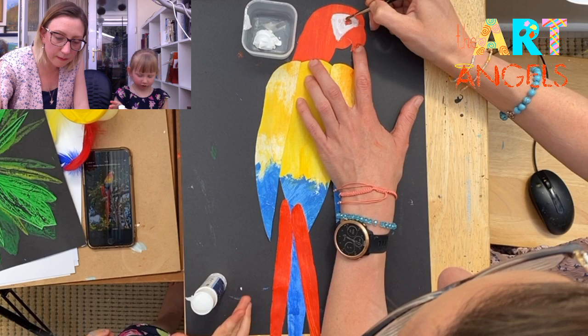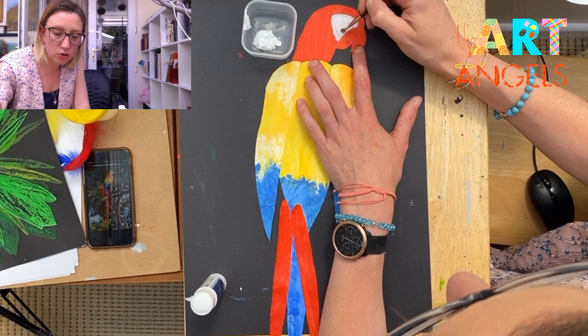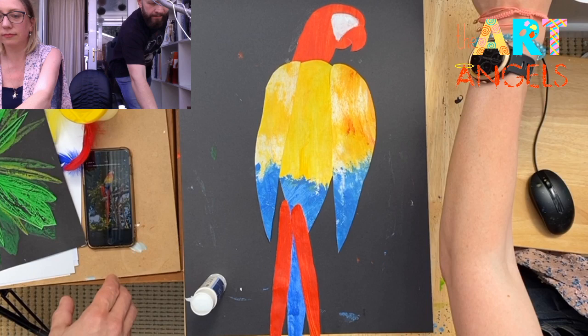And what is more? I'll wait until this white area gets dry so I can draw on top of it. Look at this sign! It's a name.